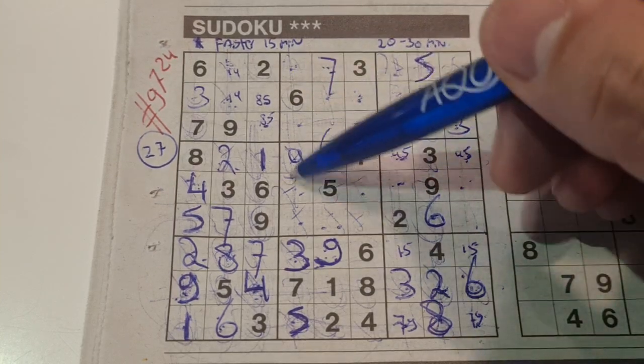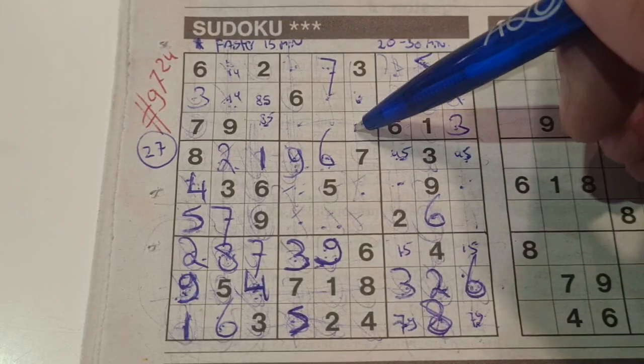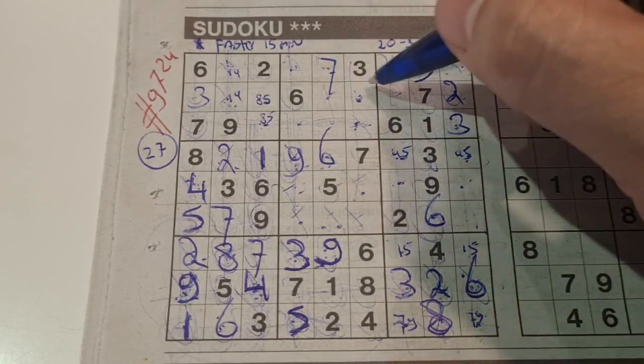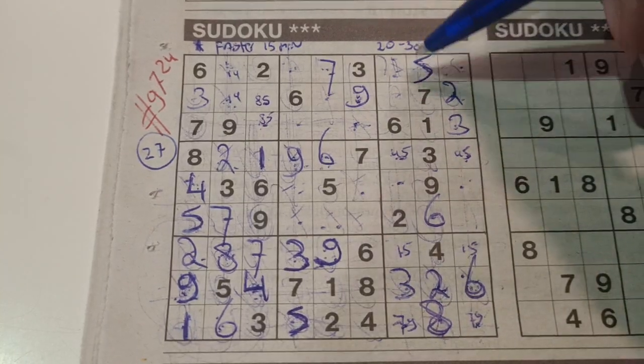9 in this column, 9 in the middle column, so the column next. Now only 2 places left for the 9, should be here or there. We have a 9 in the third row, no 9 there. 9 should be there. 9, okay.